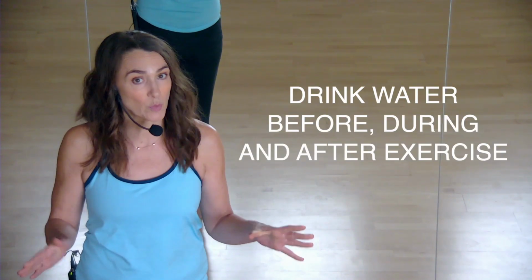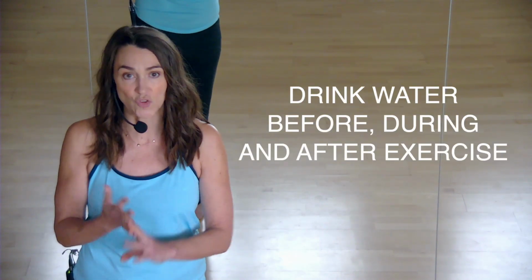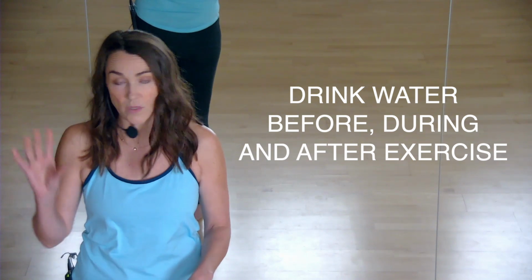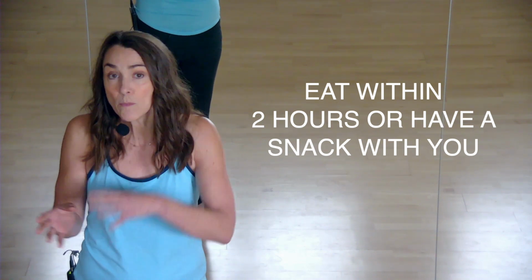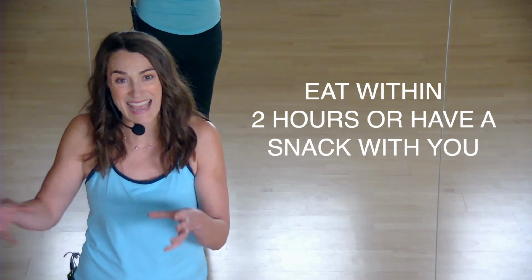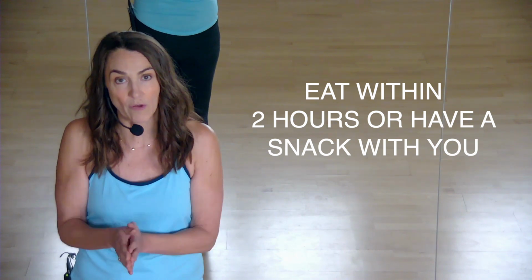Now, you've got to have water. You've got to drink water before, during, and after your exercise. So always make sure you've got that water bottle. And it's really important, particularly in pregnancy. It's important in other aspects as well. But for pregnancy, when you've eaten, and the timing of your eating, is really important. Now, if you've had a meal about 2 hours before, then you may be okay and you may not need to eat anything directly before your exercise.